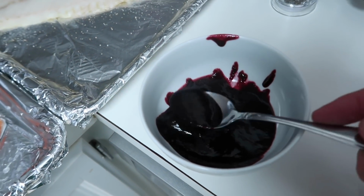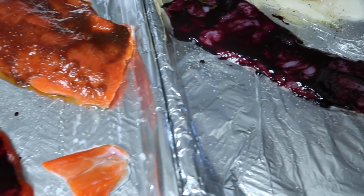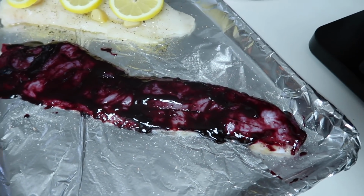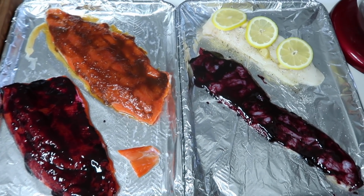Now we are going to put this amazing balsamic blueberry glaze on this piece of salmon and this piece of cod. They are all covered, and it's not picking up on camera, but this is like the darkest purple color. It's amazing. It's like Sherri's hair. So now these are all done, ready to go in the oven.